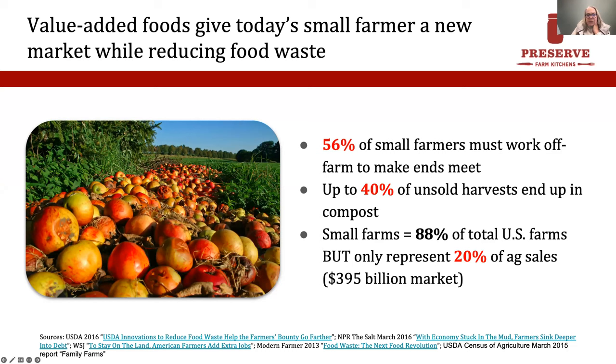So I think this is repeating information that you all already know. You know, these are kind of tough numbers, right? When you're a small farm trying to actually make a living from farming.